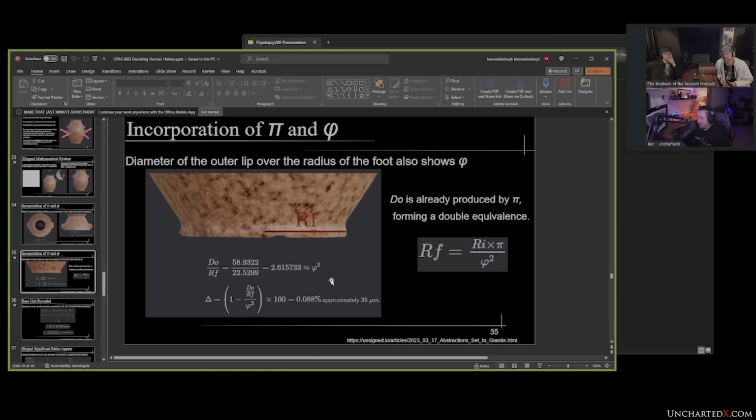And what's interesting about these is that these are ratios and measurements on two completely separate ends of the vase. So it's remarkably accurate, given that these are features as far apart from each other as they can be. Because we've got pi and phi in both of these, and we've also talked about the diameter of the outer lip in terms of pi in that first equation, we actually get this double equivalence. We have two ways of expressing the diameter of the outer lip. So we can express the radius of the foot in a different measurement, in terms of pi and in terms of phi. The radius of the foot now equals the radius of the internal opening times pi over phi squared. This is this double equivalency, because we're seeing pi and phi in both of these measurements.